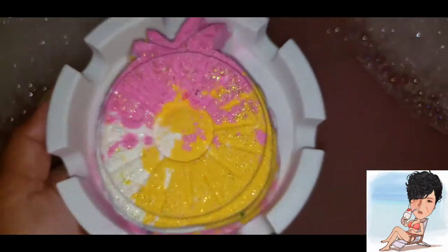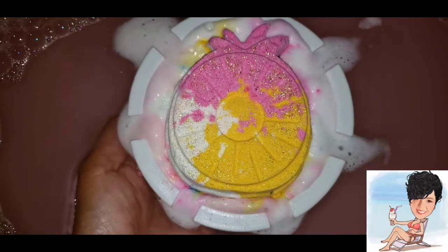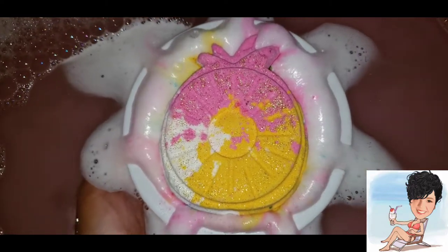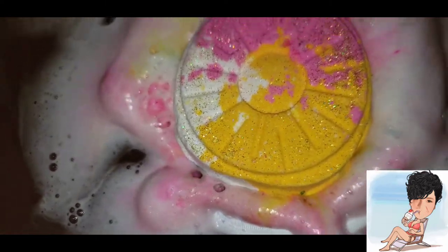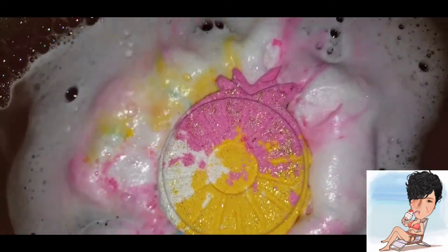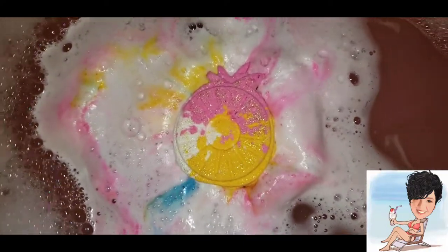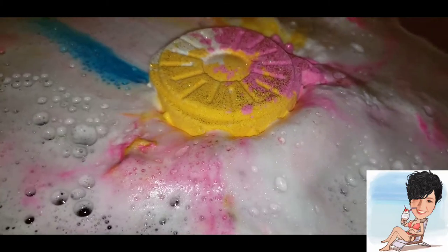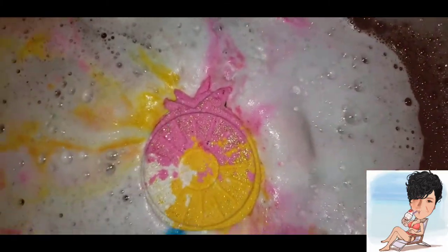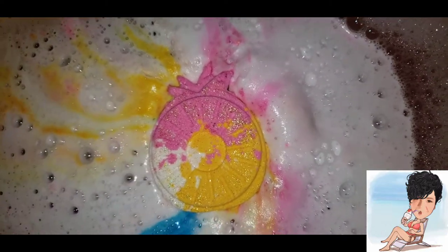All right, so let's go ahead and put it to work. You see all that foam? That's why it's freaking premium. Look at that. Freaking crazy. Look at it. It's just amazingness. It's overflowing foam. It's just awesome. And then there's shimmer falling into the water immediately that I can see.